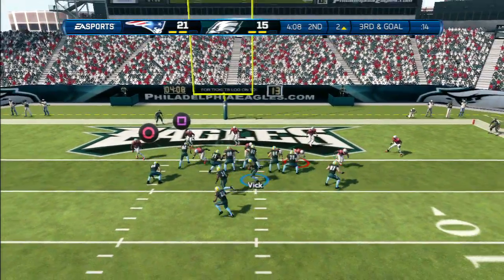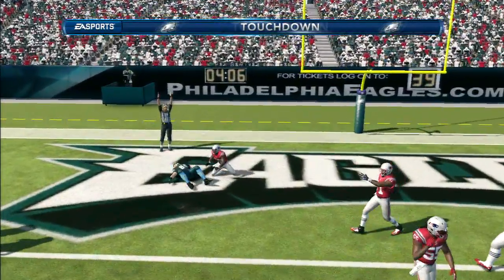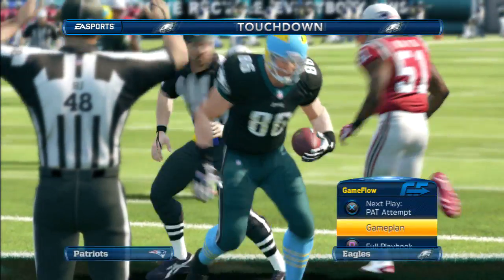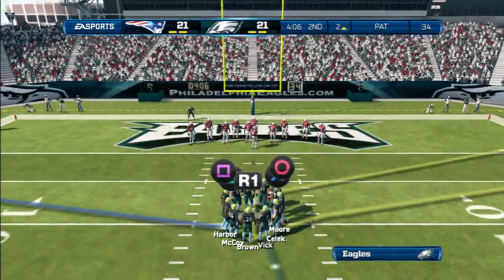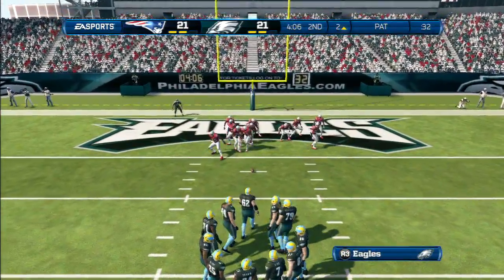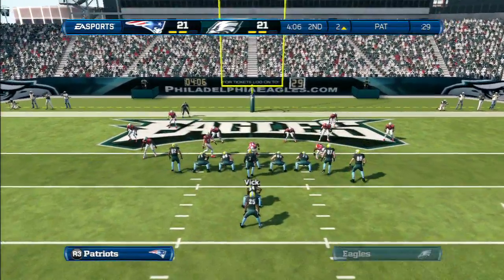That defensive front looks impenetrable here on the goal line. Makes the grab. Touchdown. All you need is a small window down near the goal line when you're hooking up with a tight end. That time the window was small. The tight end did an excellent job of keeping the defender on his back, and he gets the touchdown.